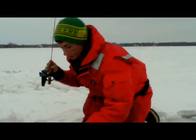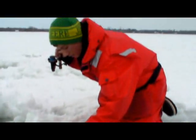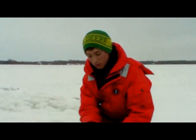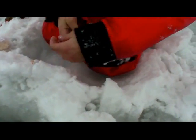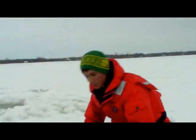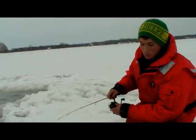There's a better size one. That's what I like to see right there. There's a good sized crappie. Perfect. Nice crappies today, man. This is where you had fun. I'm trying to come over here and check this out.